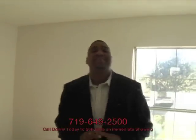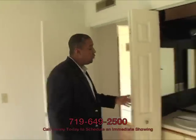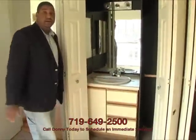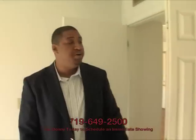I think they were using this as the master, and the reason I say that is because they added a little feature which you may or may not want. It's got a vanity, a secondary vanity here with sink. It was obviously plumbed in because they took the time to winterize it.